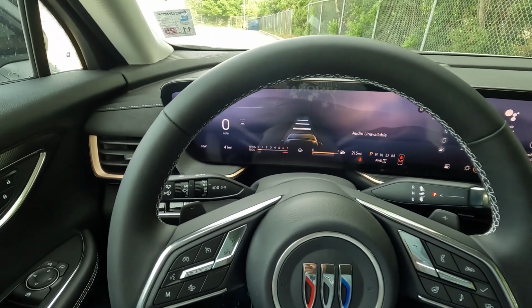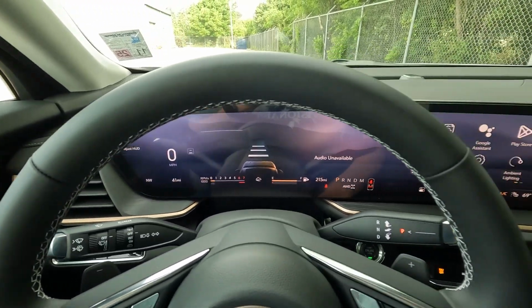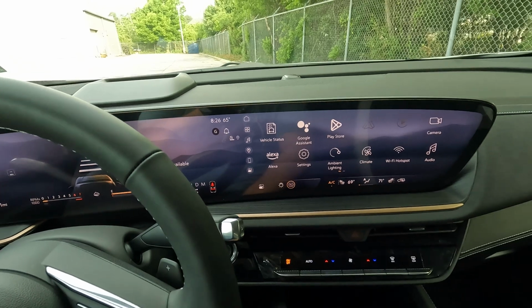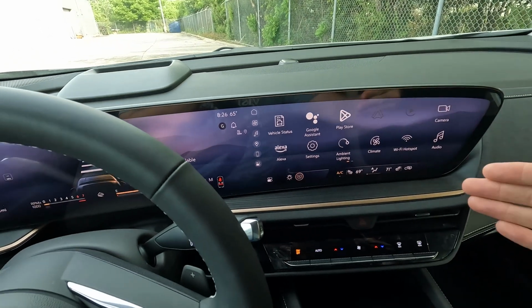One of the big selling points here, I believe, is the 30-inch screen. Very large, very nice, very easy to deal with, but it's not too much, at least not in my opinion. I like the curvature that we have right here. Gives that driver focus.